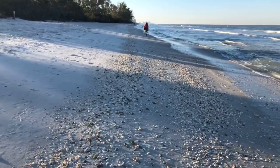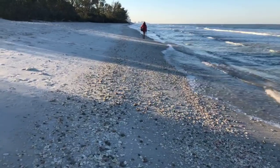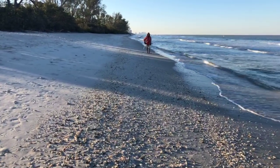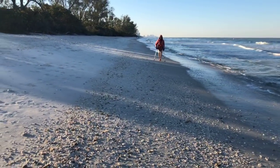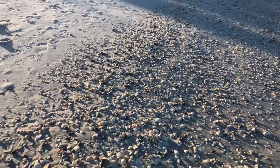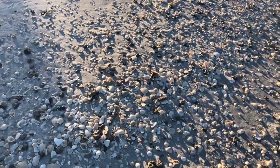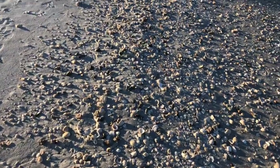There's Roy up there ahead of us. It's pretty rough walking here. There are a lot of stones and shells, broken shells right up here. This is the very south end of Area 4.